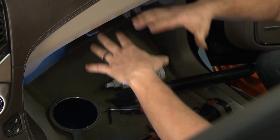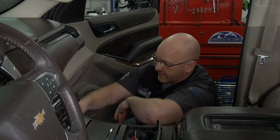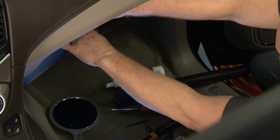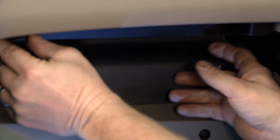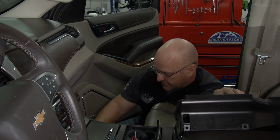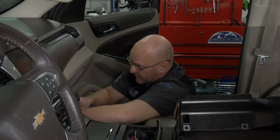Okay, we got the glove box down and out. There were just two pins holding that in down at the bottom. You pop them, set that up out of the way. This is now the liner inside of the glove box behind it. It comes down and out. You set it up here out of the way. There's just 5 torque screws to hold that in. Very simple to get them out.